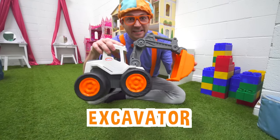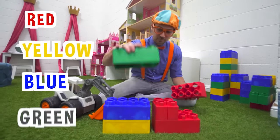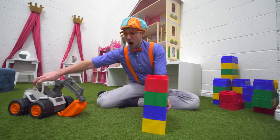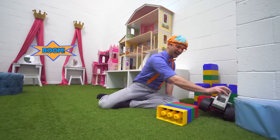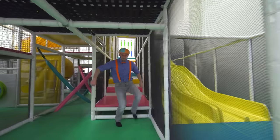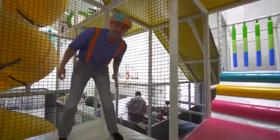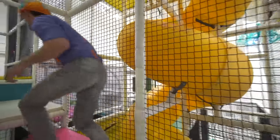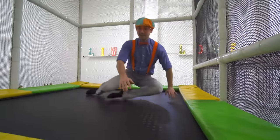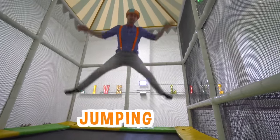A big excavator! Ooh, and some blocks. Red blocks, yellow, blue, green. Let's stack them on top of each other. Okay, here we go! That's awesome, come on! Getting dizzy. Wow! See this? This is a trampoline. Wee wee! You can jump on it. Whoa! Wee! Look, I'm jumping. Whoa!